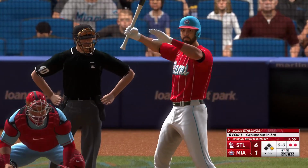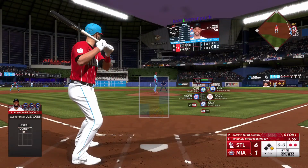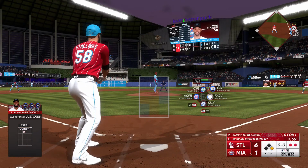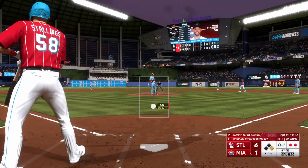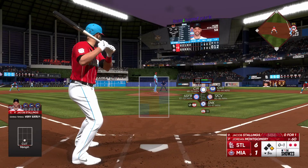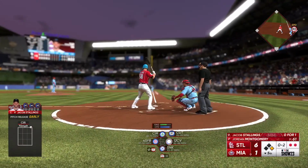Here's the catcher, Jacob Stallings. He's 0 for 1. Rolled softly, but that goes foul. Well, if he's going to steal second, you want him to go early in the count. That way he's not a distraction to the hitter at the plate. Go ahead and get it out of the way so the hitter can focus on the pitch. Next offering is in for a strike.